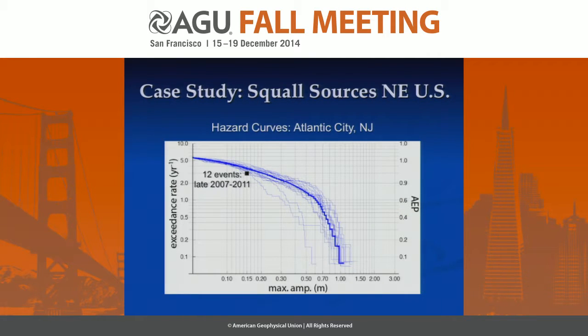So here's our end result. This is a tsunami hazard curve for meteotsunamis at Atlantic City, New Jersey. So what we do is we build a synthetic catalog, and we try to make that synthetic catalog reflect the input data. So we have 116 events in our synthetic catalog. And it only spans that 13-year time period, so we're only going down to a mean return time of about a little less than 10 years.